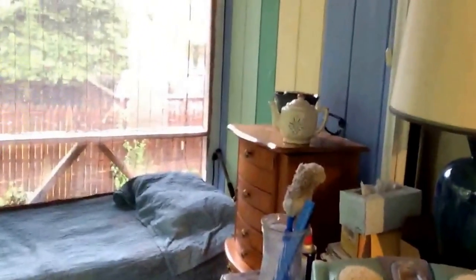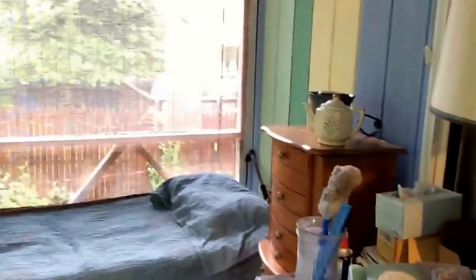All right, here's my messy porch. It's terrible. What I've done so far is I took all the bedding off the bed and washed it all. I pulled the bed out. I pulled this cabinet out, and I swept all under here, and I hosed it all down and scrubbed it with the broom, and then put the bed back and the cabinet back and the rug down.